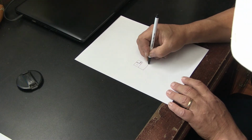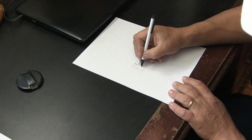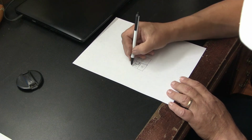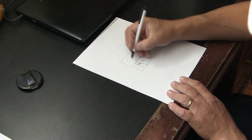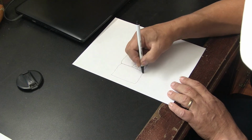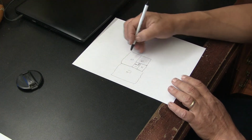Now you add all these together, making a bigger box. 3 plus 2 equals 5, and a bigger box. 8, and a bigger box, and you keep going around in a circle, 13, and a bigger box, because what's 8 plus 13? It's 21. So you see the pattern?